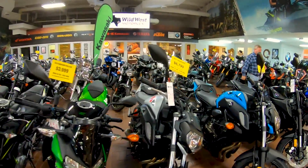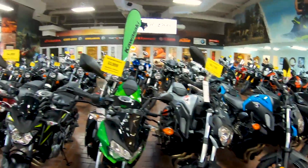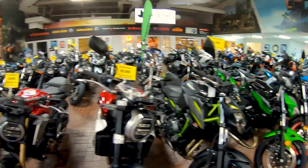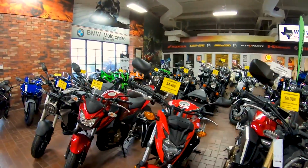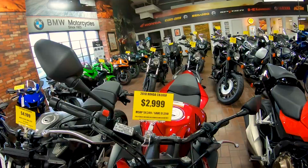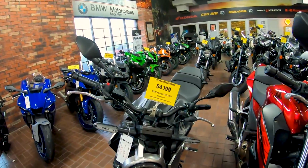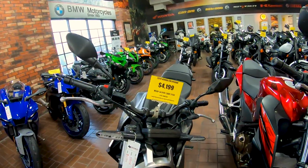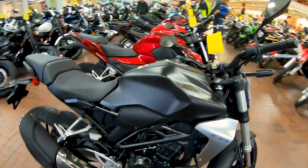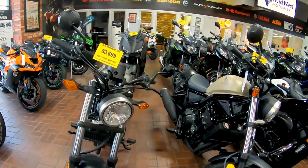MT07, that's not a bad deal. I'm not really a fan of the red wheels. Z650, that's a pretty good deal. They can't get rid of this thing. It's been sitting here a while. 300F for $29.99. Great deal. Great bike. But I'd rather have one of these. Or that 650 over there. Uh-oh.